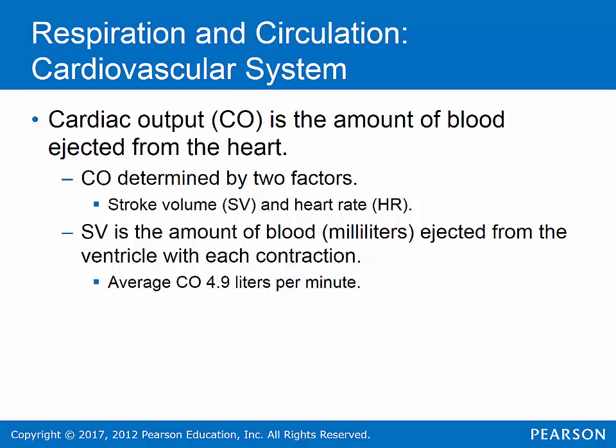And that's where the whole mechanisms of shock come in. What we recognize as shock is the body's signs and symptoms of maintaining cardiac output. All right? What the chemicals are doing to your body. So stroke volume, how much blood's getting pumped out every time. Average cardiac output is 4.9 liters per minute. So pretty much all of the blood in your body every minute. Pretty impressive, I think.